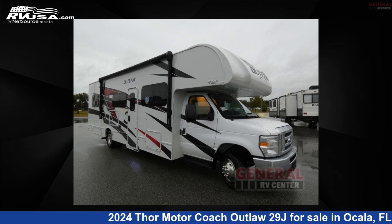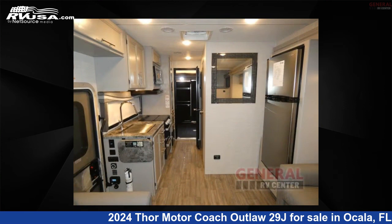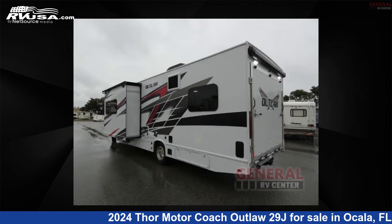This 2024 Thor Motor Coach Outlaw 29J is a toy hauler RV. It is located in Ocala, Florida, 34473 and is offered for sale by General RV Center.